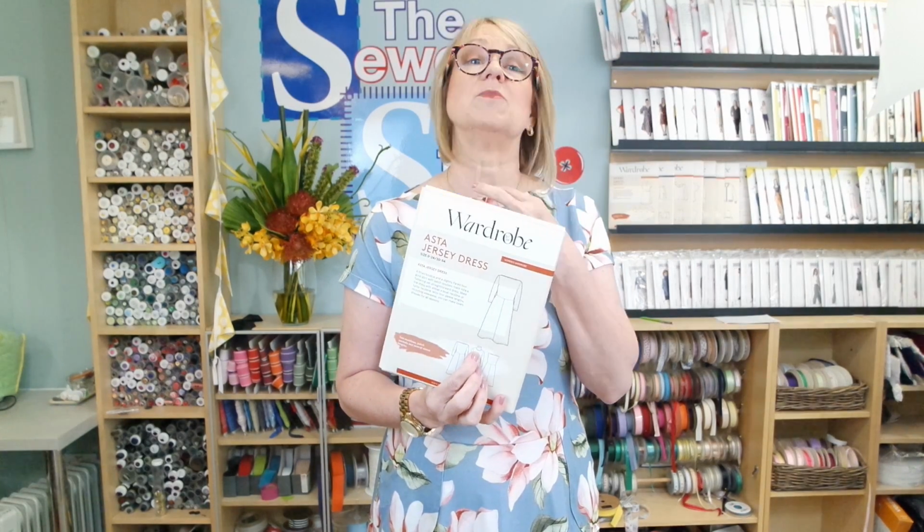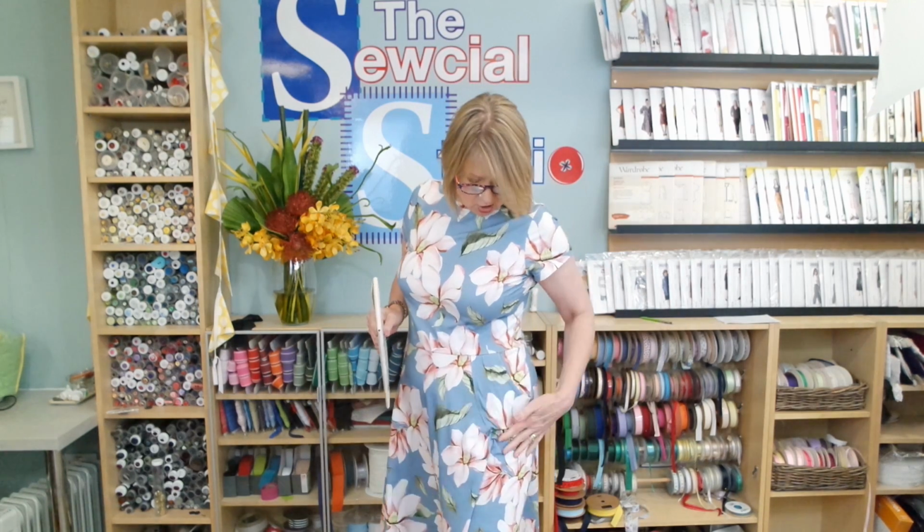So with this, it's a boat neck style. You've also got, for the winter, a roll neck, so I'll probably get one of those done later in the year. You have the option of these pockets on the front, so they just have a simple facing, top stitched on. So I didn't pattern match, but I don't think it detracts too much on those.